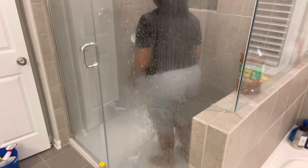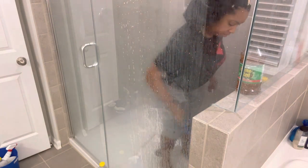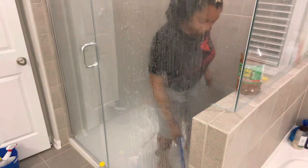And so now I have this scrub brush, and I'm just using the scrub brush to scrub the wall tiles as well as the glass. It works really good with scrubbing the glass, and I also use bleach on the glass as well because it works really well with getting the soap scum off really easily.